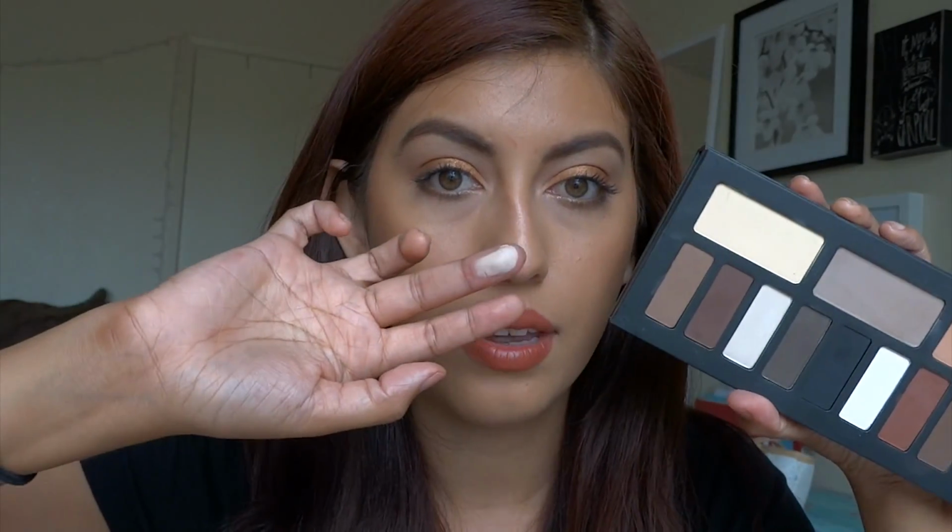This one is almost like a translucent powder. It really barely swatches. I'm going to put it right here. You see that? You can't see it because it's non-existent. It's seriously like a translucent powder for me. It doesn't show up yellow compared to other yellows.